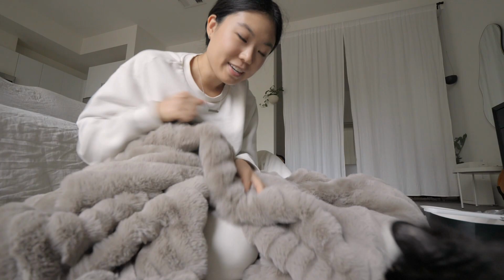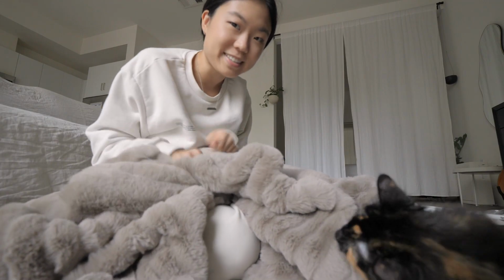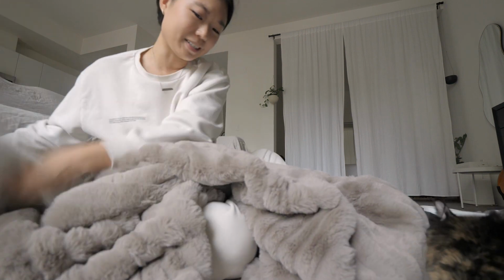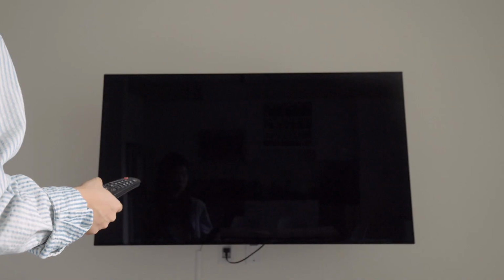See how Uni likes it. She loves making biscuits on this soft blanket, and it's kind of the same feel, but I'd say this is softer. The other side is so soft as well.